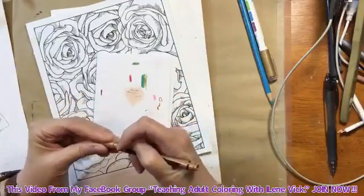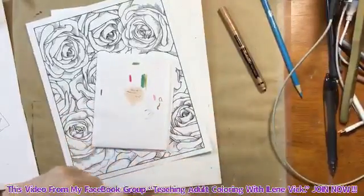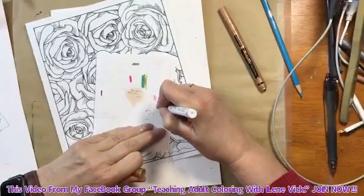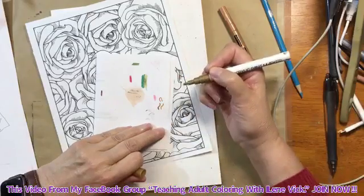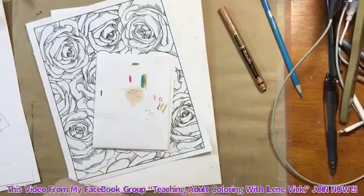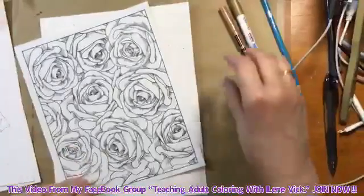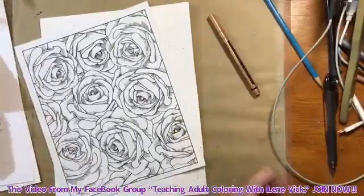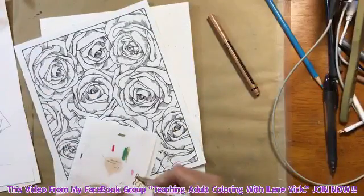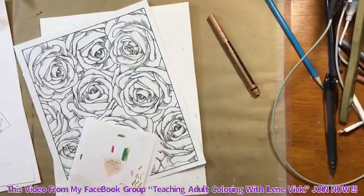All right, so what you do is you grab a metallic pen or you grab a glitter pen. And the glitter pen is going to have to be dark enough that it'll work on these lines. But here's the technique that I want to show you. I need to decide which pen I want to use. Oh, I'm going to use both. I'm going to do that. So I've got the Ohuhu's acrylic paint pen.